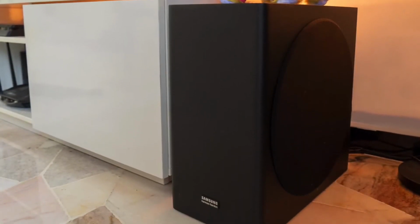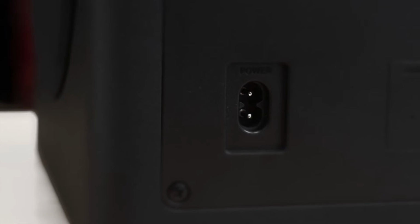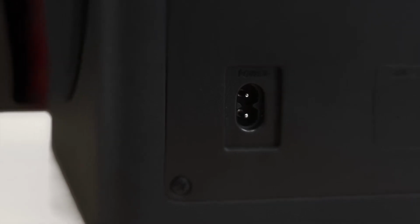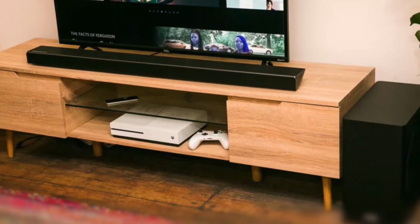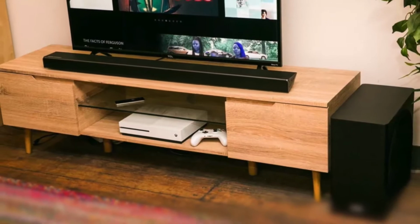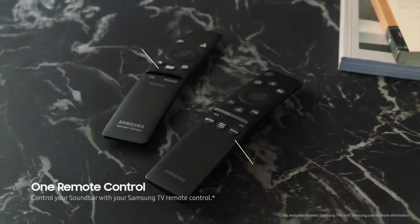In addition, the HW-Q70R comes with a newly designed and much bigger wireless active subwoofer that measures 205 by 403 by 403 millimeters, weighs in at 9.8 kilograms, and has an 8-inch side-firing driver. The bar and sub should pair automatically, and you can tweak the bass levels using the remote.